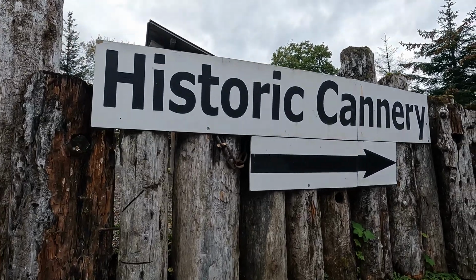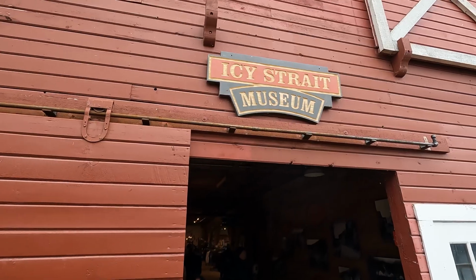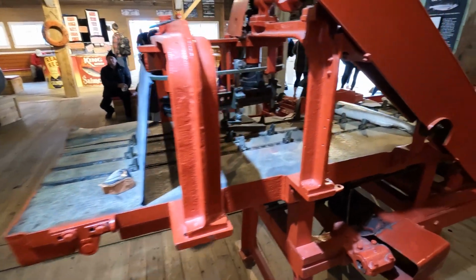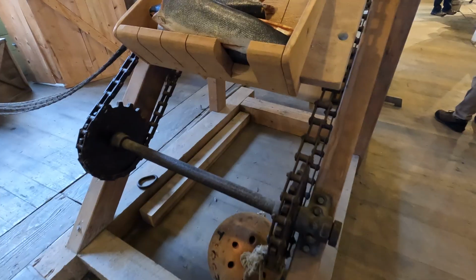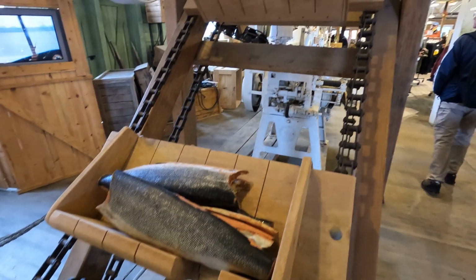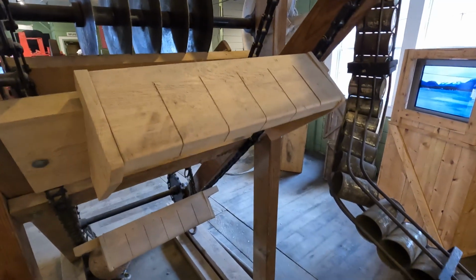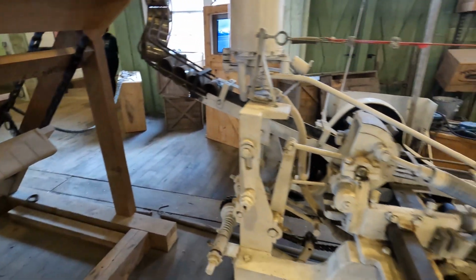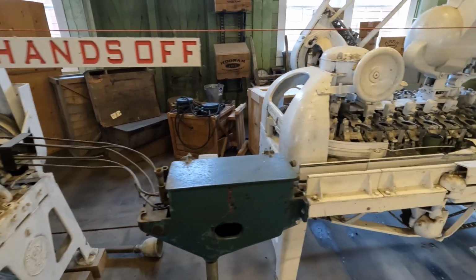Also, a lovely historic cannery. This might be the most historic of all canneries. If going to historic canneries is your thing, then you'll love Icy Strait Point. If getting stuck on zip lines is your thing, then go to Icy Strait Point. If seeing whales is your thing, then go to Icy Strait Point. If seeing angry bald eagles is your thing, go to Icy Strait Point.